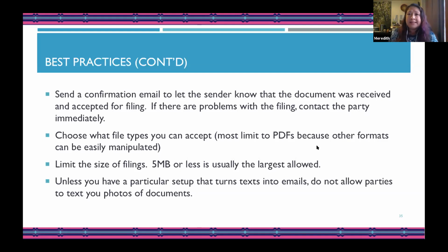Also, be picky about what you accept. Like I said, we only accept PDFs, but some courts may accept videos, they may accept sounds, they may accept JPEGs, photos. So obviously keep that in mind. PDFs tend to be the easiest to work with. They tend to compress into small files. So that's, again, what works for us.